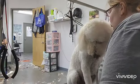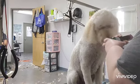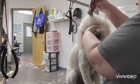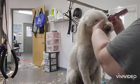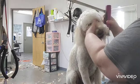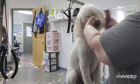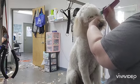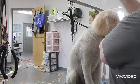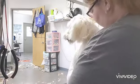Cut this. Not you. Did I get your head with an E comb? I don't think I did. I think I was doing it with an A comb, but oh well. Stop. Just maybe want this on the top of your head. Oh, screw it. We'll just scissor it.